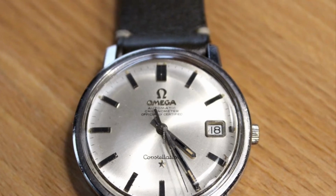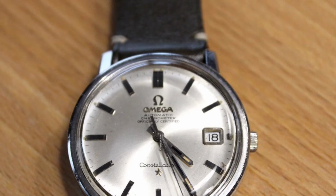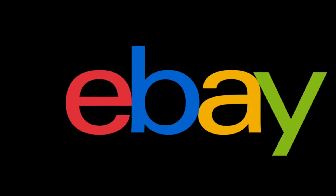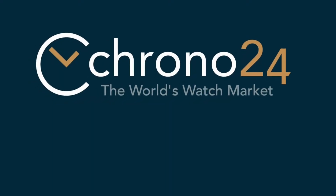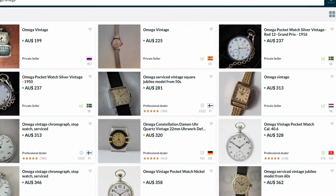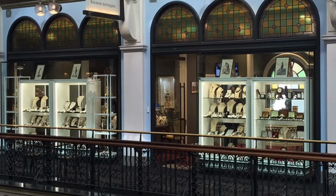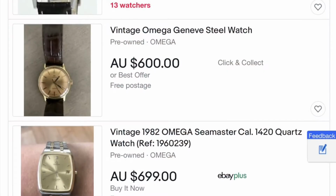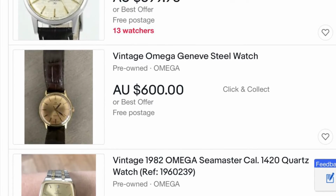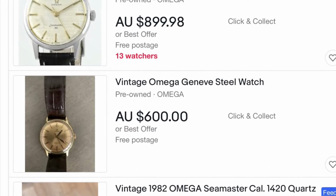Before we get into the process, it must be mentioned where the best places are to buy vintage Omegas from. The best deals will be on the second-hand market like eBay, Chrono24 and other online marketplaces, but these can also be the most risky. The more expensive and trustworthy are the vintage watch stores and specialist vintage Omega dealers. It's more likely that an Omega from eBay or Chrono24 may be counterfeit, so the majority of this video is aimed at buying off these second-hand marketplaces.